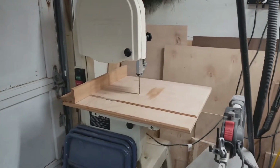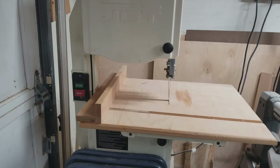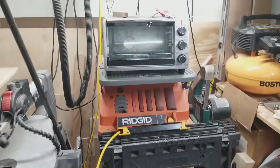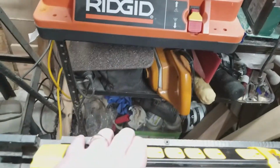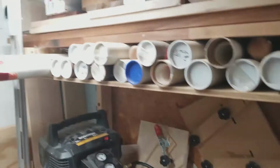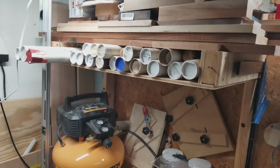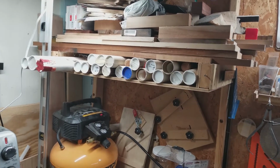This is my 6-inch Jet bandsaw that I inherited from my father-in-law. My Porter Cable scroll saw. Sanding station, behind these are also some other hand sanders and whatnot. And then in these tubes are every one of my father-in-law's intarsia patterns that he ever made. And it's my hope to one day make one of those and give it to my wife as a surprise present. So hopefully she doesn't see this video.